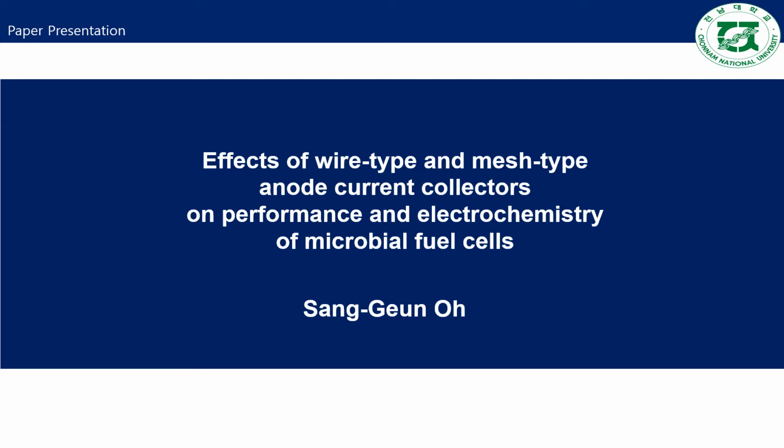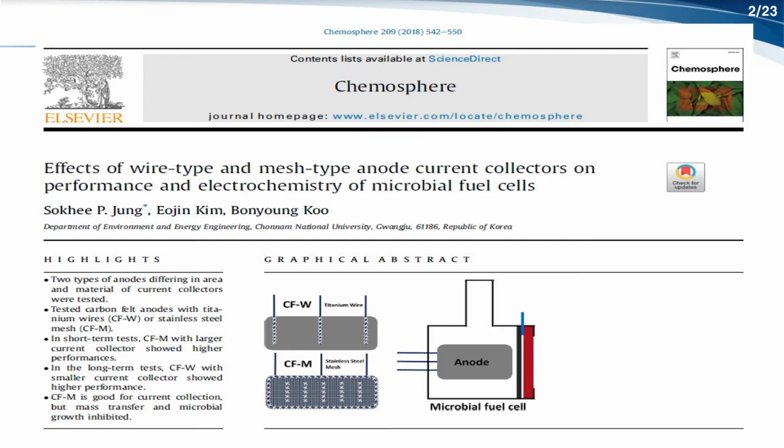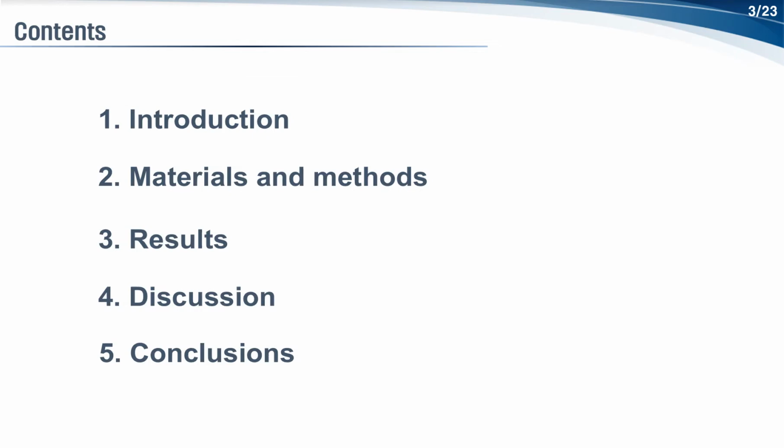Today I will present about effects of anode current collectors on MFC performance and electrochemistry. The title of the paper is Effects of Wire-type and Mesh-type Anode Current Collectors on Performance and Electrochemistry of Microbial Fuel Cells. This paper was published in the International Journal of Chemosphere in 2018. The presentation is organized as shown on this slide.